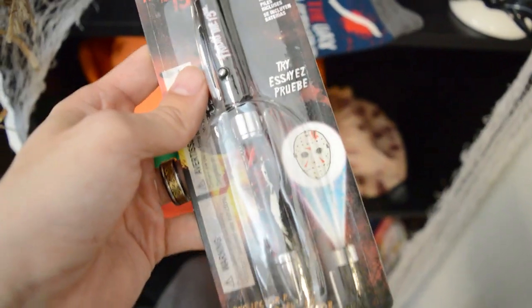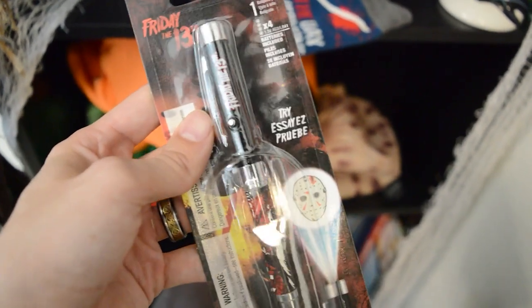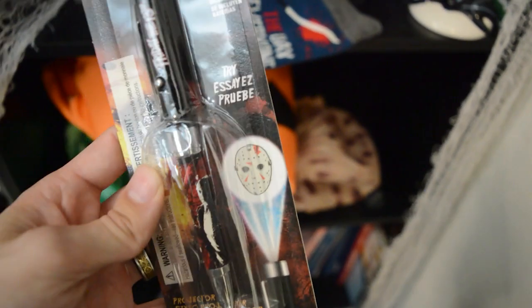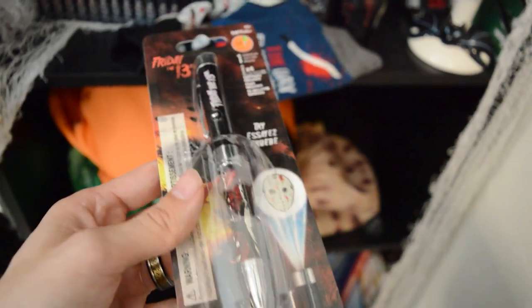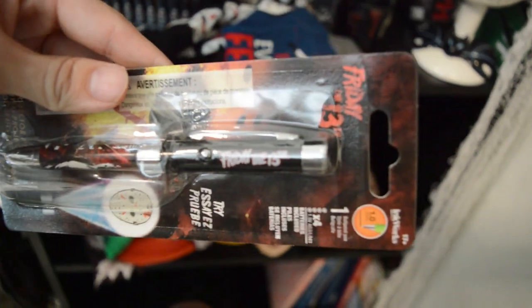This thing here is pretty cool. This is a pen that my sister got me as a birthday present, and I actually haven't opened it yet because I just love the packaging. It has Jason's face here on the box, which is pretty cool. I'll probably open it one day, but to be honest, I just kind of like the way that it looks in the packaging. It has the Friday the 13th logo on there, which is pretty cool.